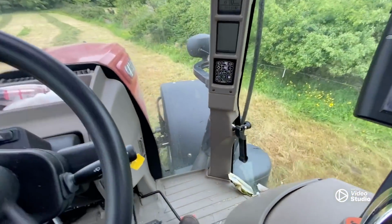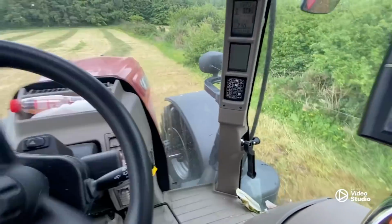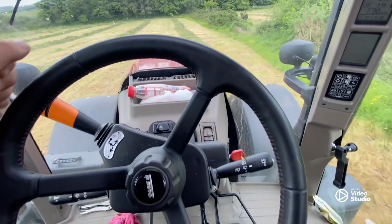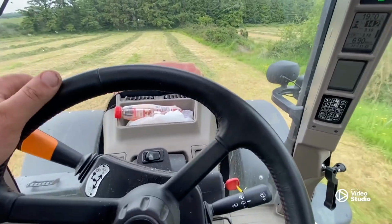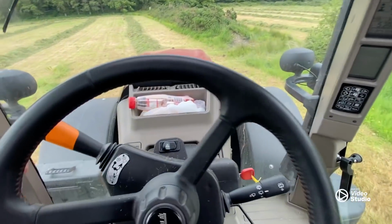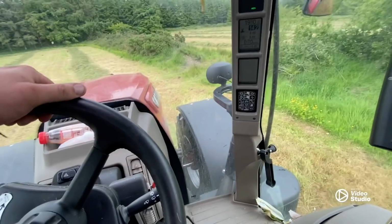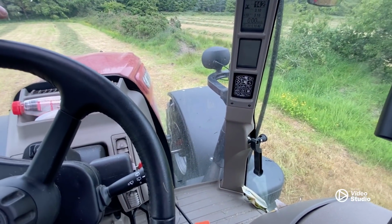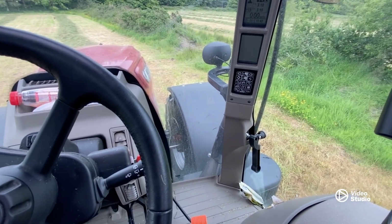Now another thing about this tractor is the shuttle lever is a pain, probably. The classics, flick and away you go, but this one you really need to do the full motion, the full arc of the movement, or else it just doesn't work right. So that is one thing that I don't really like about it either.